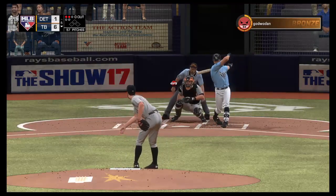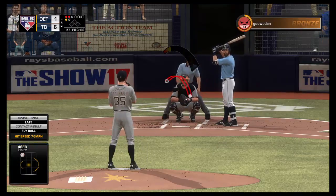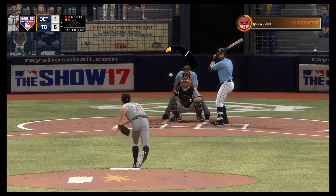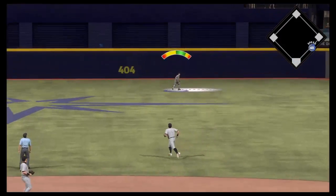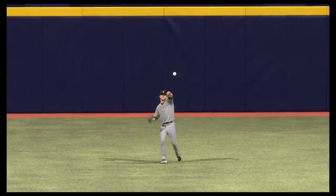Much more patient, and he's gotten himself into a good hitter's count. That's a nice pitch right there. He threw him a breaking ball, comes back with a fastball, and now he's late. Now he doesn't know how to adjust. He's kind of caught in between. You got him set up perfectly. High in the air out to center field. Low over to his left. He's got it, one away.